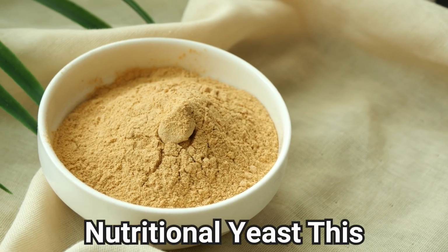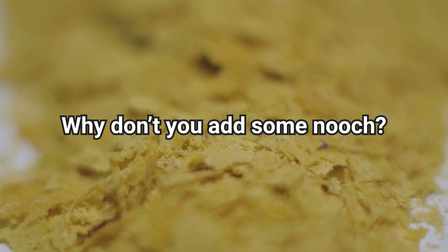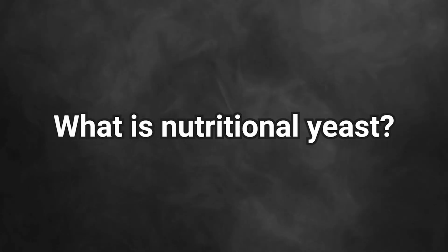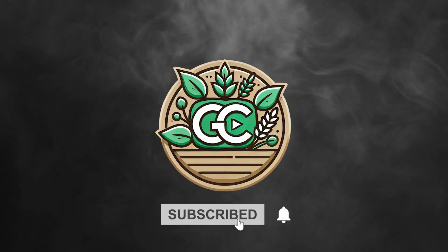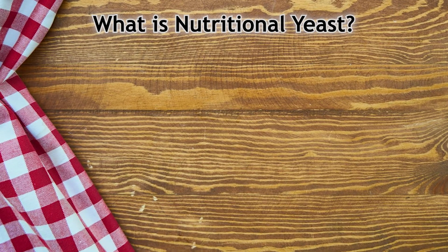Nutritional yeast this, nutritional yeast that. Why don't you add some nooch? You likely hear people mention this, but what is nutritional yeast exactly? And is it even healthy for you? Let's get into it. So first things first, what exactly is nutritional yeast?